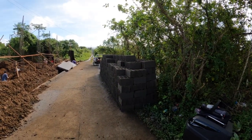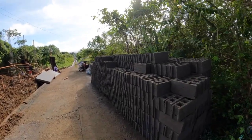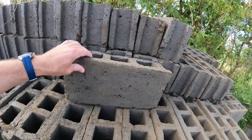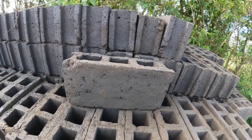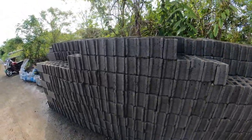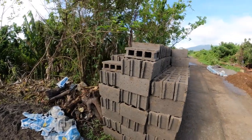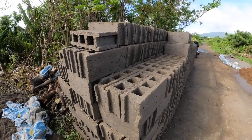I'm back down here at the site, and what you're seeing here is a little over 1,000 concrete blocks. These particular blocks were poured just this week, so they're going to undergo some curing here before we use them. You can tell by the color, they're still a dark gray, and we'll water them a couple times a day to keep them hydrated as they cure. But these particular blocks I'm happy with.